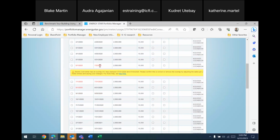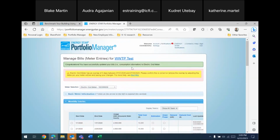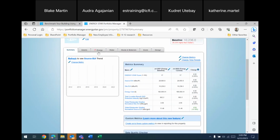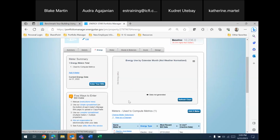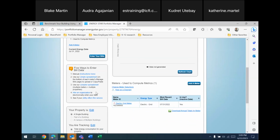Now, it's really important not to just go through and correct the date, but make sure and confirm with your utility bills of when that data is entered correctly. Another way to check this data is, I'm going to leave this incorrect for the time being, but let's go back to our property page. And Portfolio Manager does this wonderful thing of making a little red exclamation point if data is entered incorrectly. And we can go through and follow this little red exclamation point to where it could be incorrect.